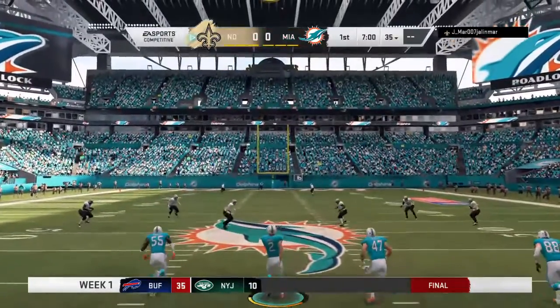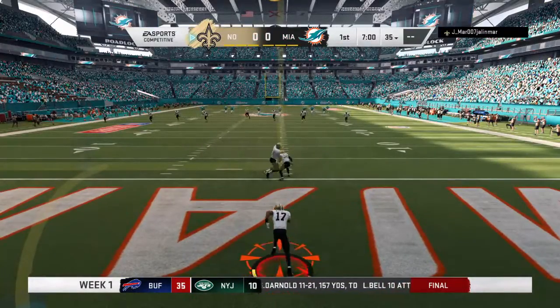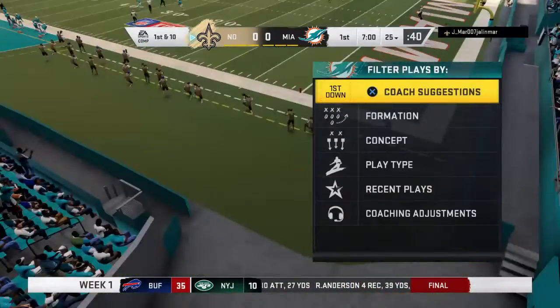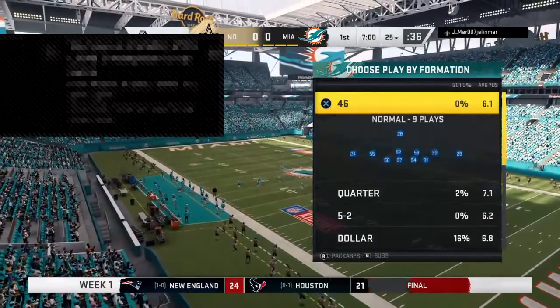They will send this one away. This will be taken to the back of the end zone. And no run back, out to the 25-yard line.